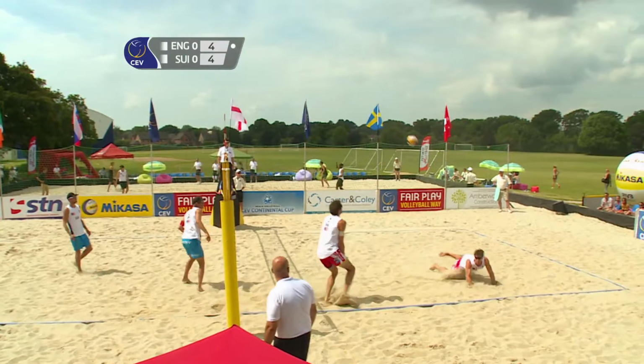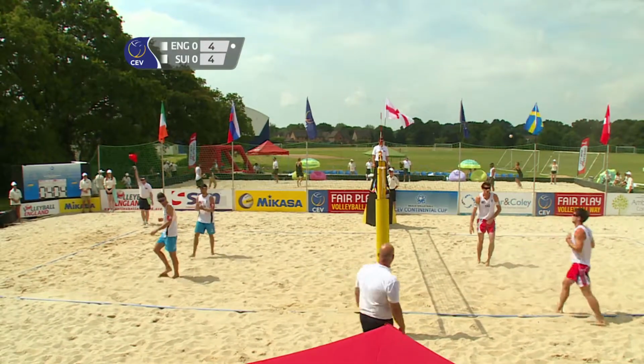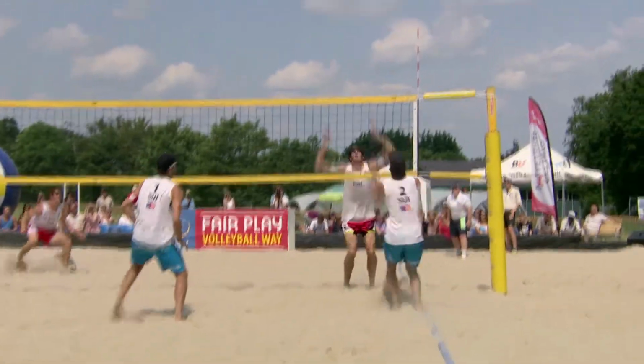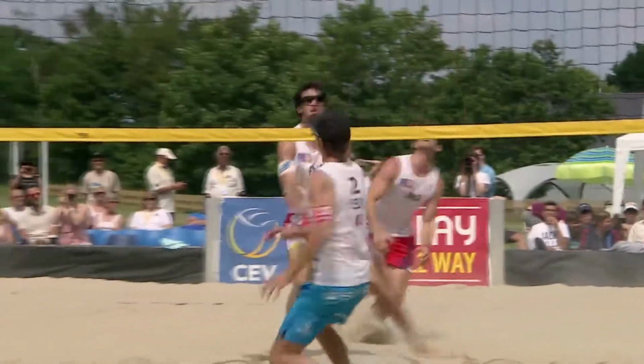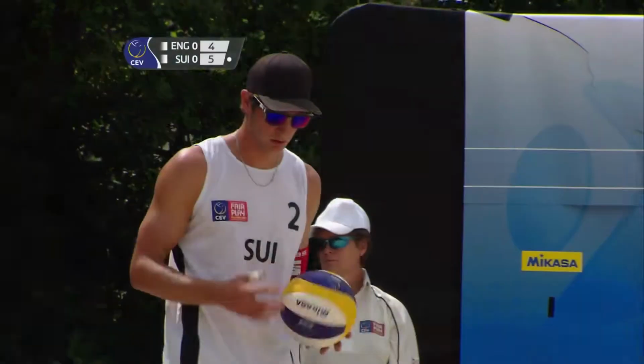Very tight. Gregory trying to grab hold of the ball. That's a brilliant hustle from Schief, and unfortunately just a miss hit off the end of the fingers going for the corner. Desperately important in beach volleyball that you finish the shot. That's the first part of the puzzle. Fantastic defence, but then just doesn't manage to cap the ball to get it into that corner.